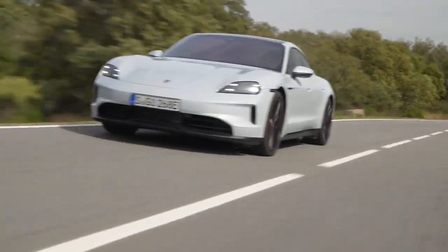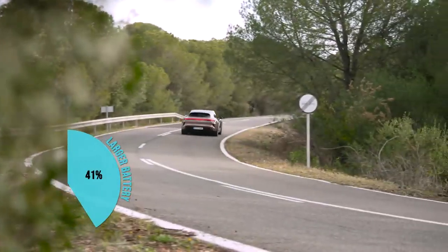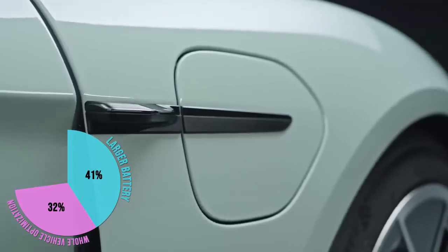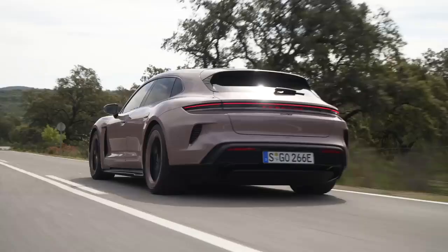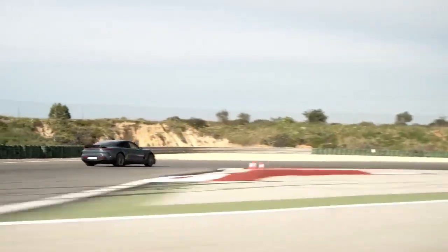The largest contributing factor to this is the larger battery. The next largest factor is whole vehicle optimization, like decreased weight, improved aerodynamics, and better rolling resistance. Drivetrain efficiency is also improved. And finally, an improved drive and regen strategy makes up the remainder. But range is not the only perk of the larger battery. It also means you can deliver more power.